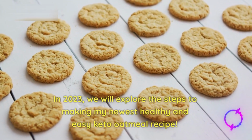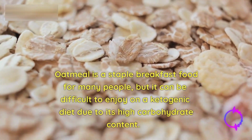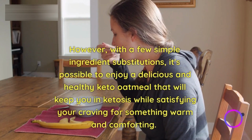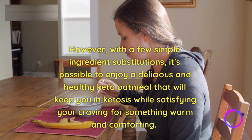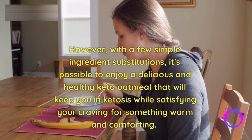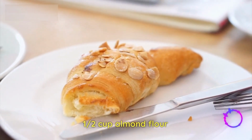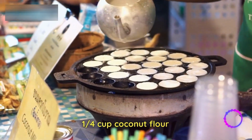In 2023, we will explore the steps to making my newest healthy and easy keto oatmeal recipe. Oatmeal is a staple breakfast food for many people, but it can be difficult to enjoy on a ketogenic diet due to its high carbohydrate content. However, with a few simple ingredient substitutions, it's possible to enjoy a delicious and healthy keto oatmeal that will keep you in ketosis while satisfying your craving for something warm and comforting.